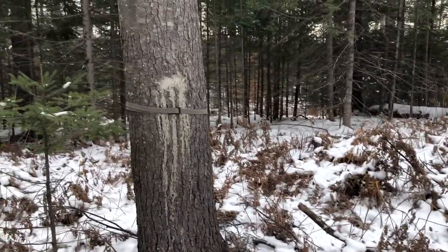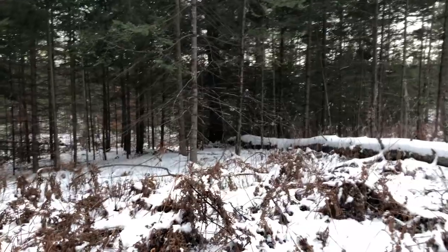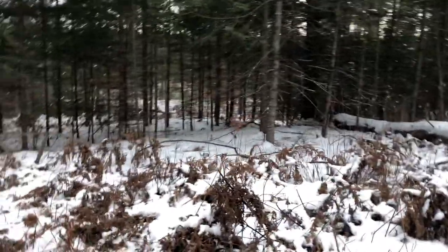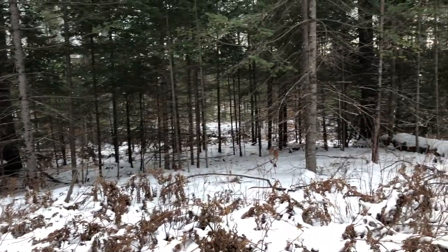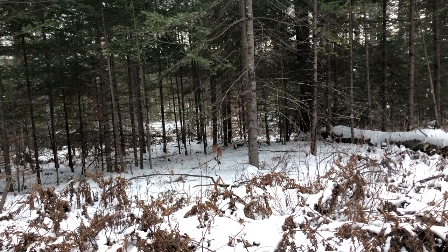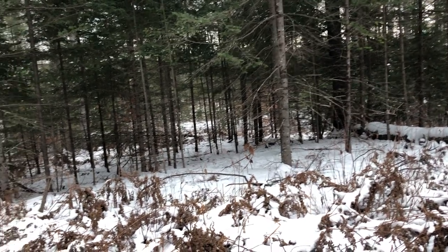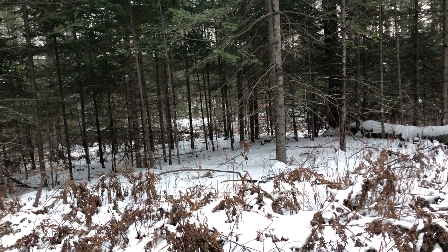Here's the tree I've got my camera on. And there's the thick balsam fir on this ridge right here that the deer have been bedding in. And I've got it kind of facing right into that area. So we'll see what happens. I'll leave it out here for maybe another week or so, and then I'll come check it out.